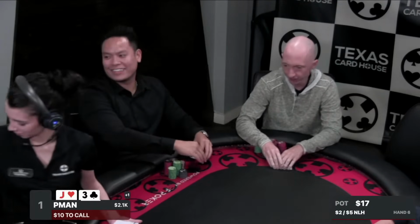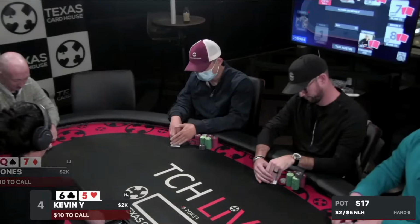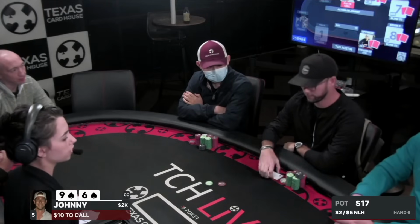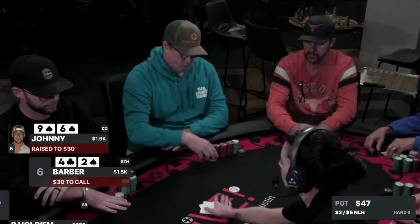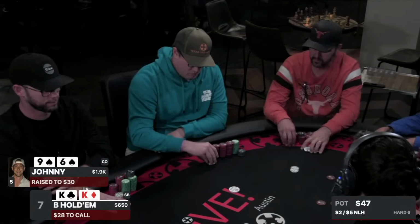Here we got P-Man here. Basically the same hand as Kevin last time. Live 10. 1 fold, 2 fold, 4 folds. That's a tough corner around there. 5 reads. And 6. Johnny getting in there with the suited gapper, and Behold'em with a far superior holding.